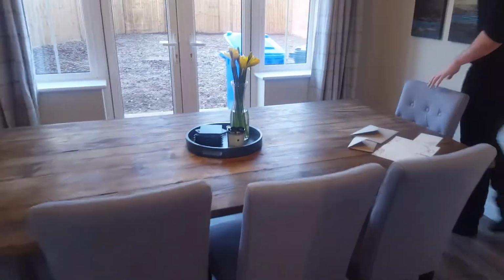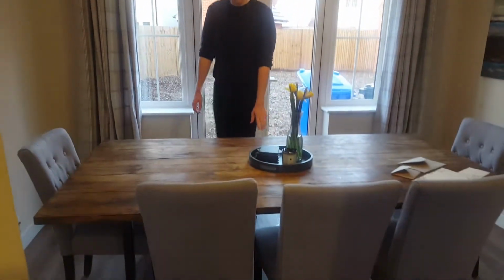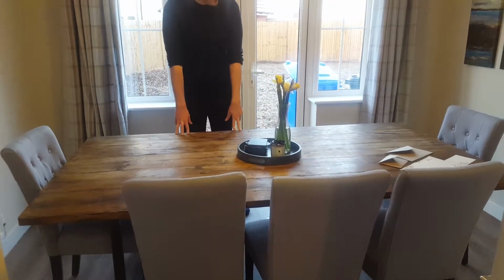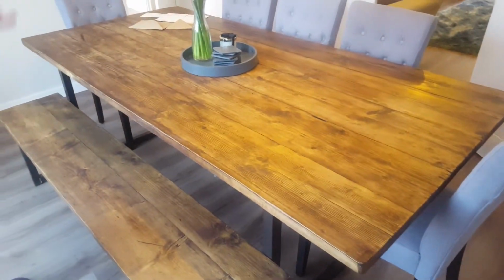In through to the dining room. Again, pretty much finished. This is the table we bought. So this reclaimed wood. And at the back here is a bench. I don't know if Tanya wants to come around and have a look. So we got a bench to go with it, just so we had less chairs, make it a bit different.